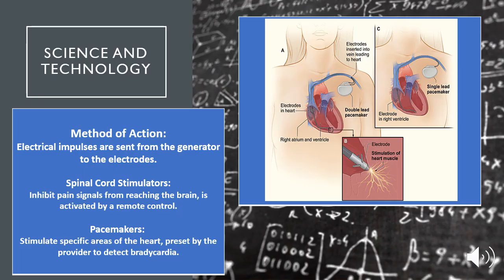Moving into the science and technology, both of these devices have very similar methods of action. The electrical impulses are sent from the generator to the electrodes, depending on what the needs of the patient are. Spinal cord stimulators inhibit pain signals from reaching the brain and are activated by a remote control that the patient has. Pacemakers stimulate specific areas of the heart preset by the provider to detect bradycardia.